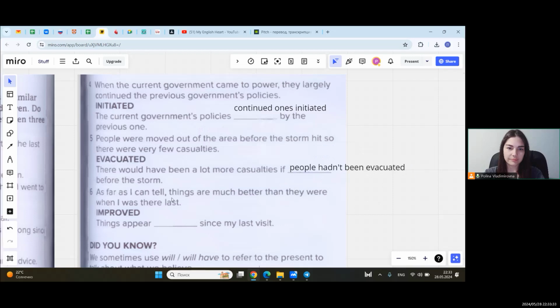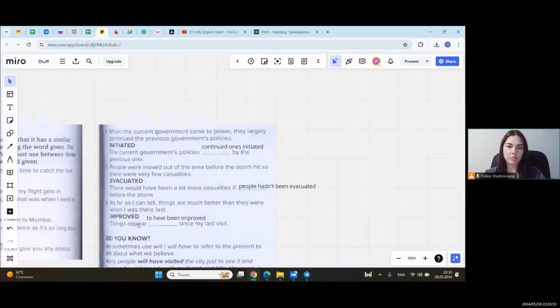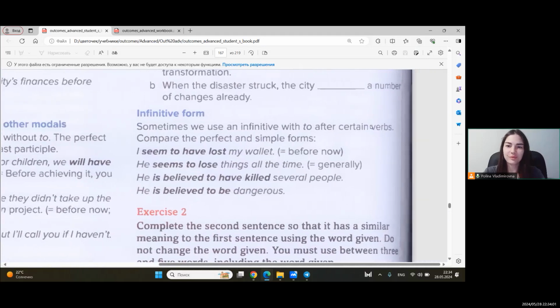Okay. As far as I can tell, things are much better than they were when I was there last. Things appear to have been improved since my last visit, right? Because also we have here info about the infinitive form, which I skipped, but actually I had a quick glance at it. Okay, so sometimes we use an infinitive with to after certain verbs.